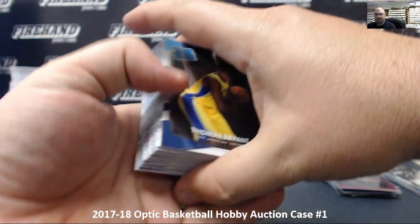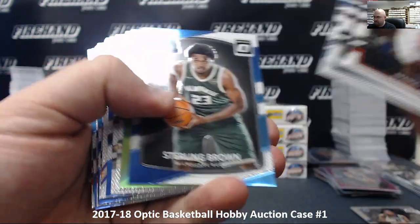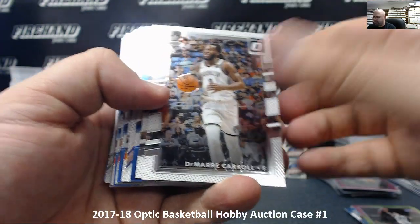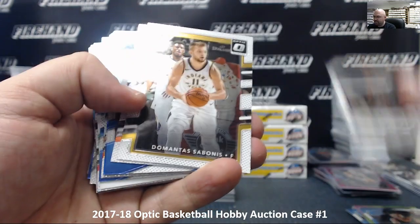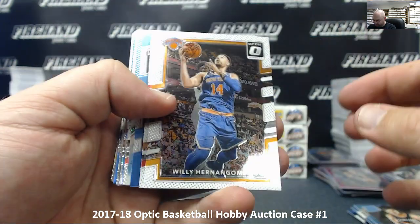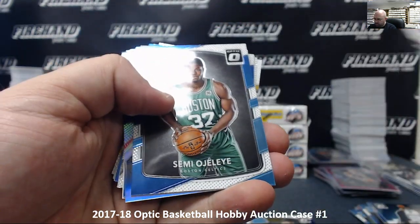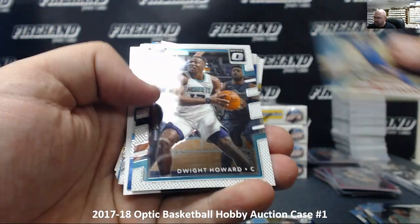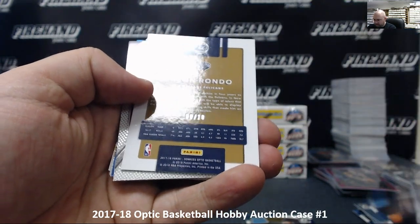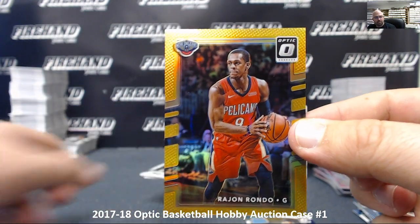All right, here we go. Thomas Bryant rookie, Jamal Crawford prism, Sterling Brown rookie, John Stockton lime green to 175 insert, Zach Collins rookie, Cousins insert, Frank Mason rookie, Zach Collins hollow prism, Donovan Mitchell rookie, Jaylen Brown insert, Semi Ojeleye rookie, Blake Griffin prism insert, Jordan Bell rookie, and I believe this would be a gold for the New Orleans Pelicans. Sure is. Rajon Rondo for the Pelicans, number 9 out of 10.